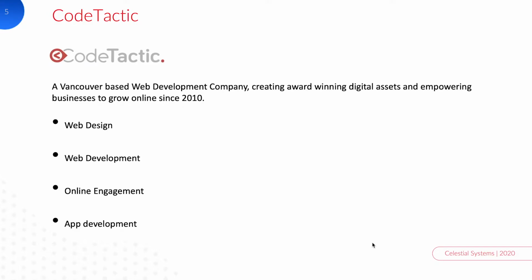We are a company that was founded in 2010. Now we have grown to be in Canada, in the U.S., in the Seattle area, and in other markets as well, like Latin America and throughout the continent. So we're very glad to be here and be part of this mobile initiative by Celestial and hopefully integrate some of our clientele and customer base to it.